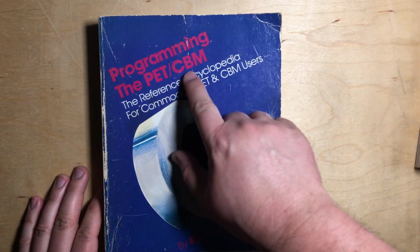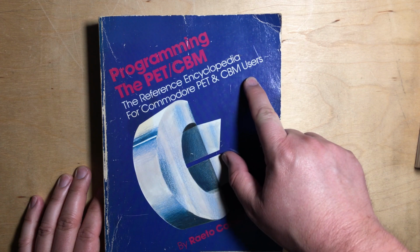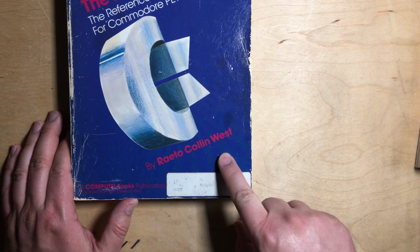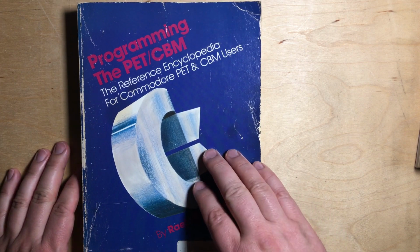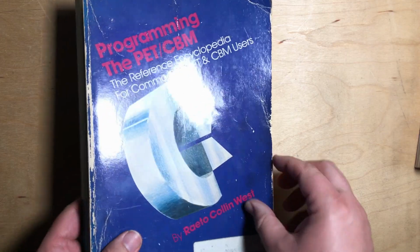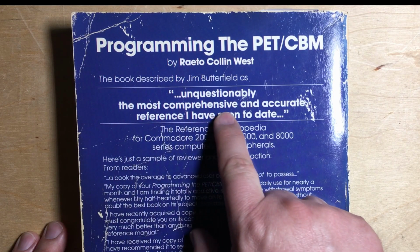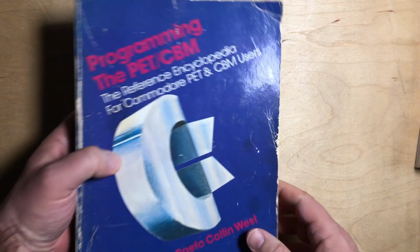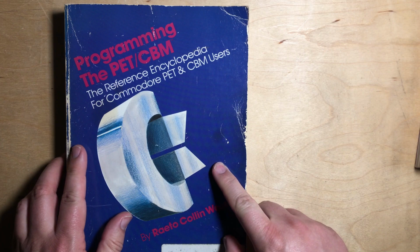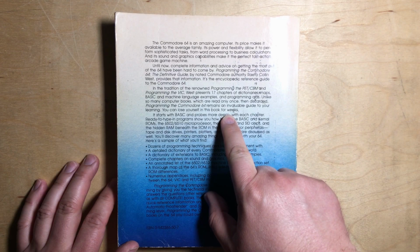Yeah, speaking of that, Programming the PET CBM, the reference encyclopedia for Commodore PET and CBM users, is by Raeto Collin West. This is an amazing book, and if you're interested in PET programming, absolutely check it out. The book is described by Jim Butterfield as unquestionably the most comprehensive and accurate reference I have seen to date. Maybe I'll get into that book sometime, but this is the same guy, and he writes excellent books.